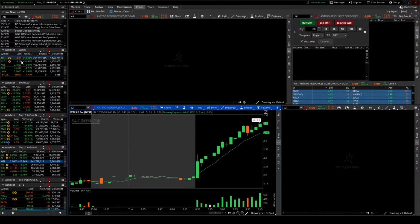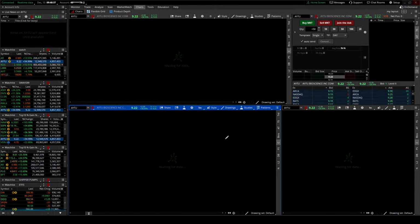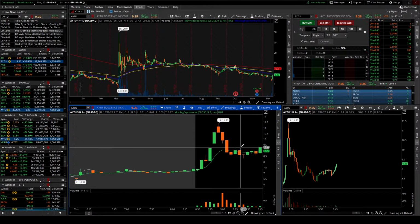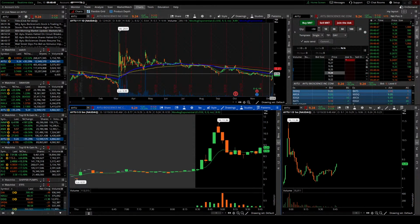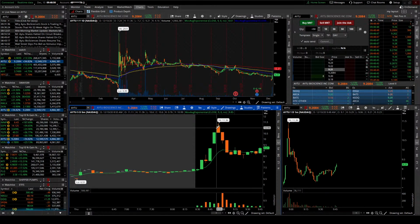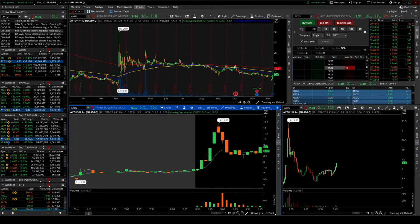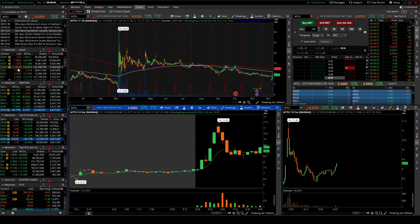I know we saw... wait, let's see. What happened with AYTU? Did this have another pop? Well, it's a little pop up. AYTU has a lot of resistance ahead, but it did shoot straight up earlier through a lot of this resistance. I don't know. I'm very skeptical of that stock.